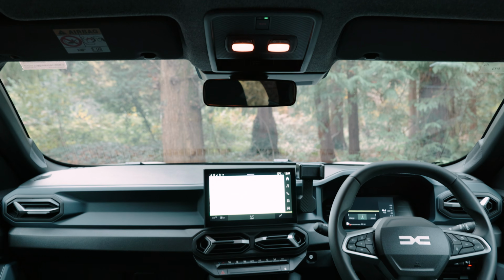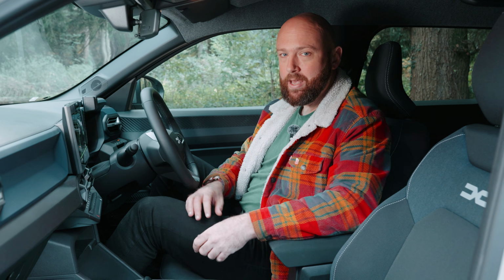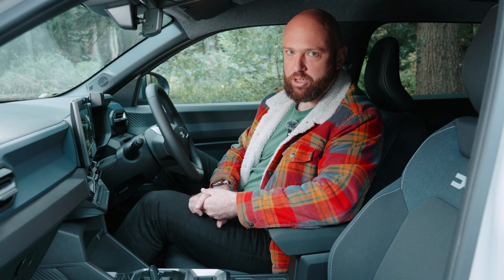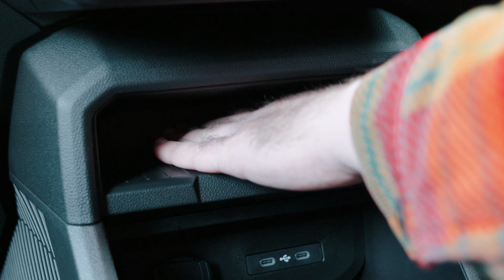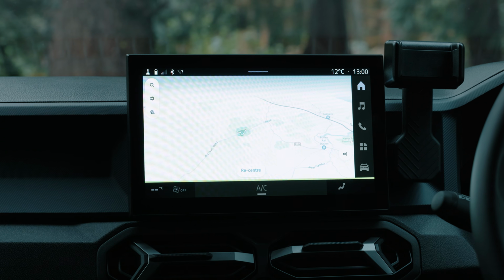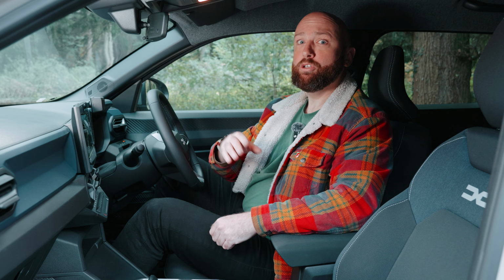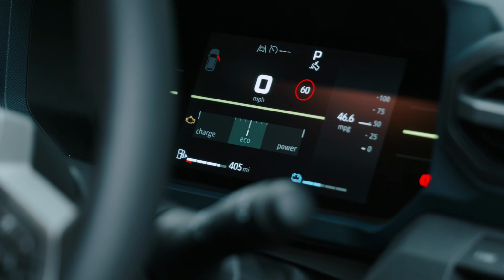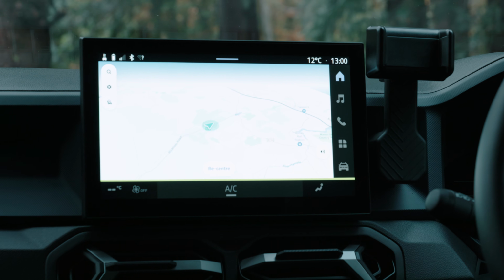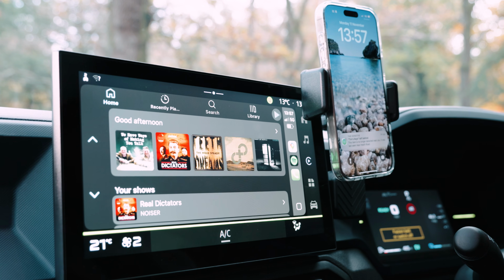Now, the entry-level Essential version of this new Duster is really pared back in here. So I wouldn't have these aircon controls. They only appear with automatic aircon in journey models like this one. They would be down here, taking up this shelf, and you wouldn't have a digital dashboard either, and you wouldn't have an infotainment screen. That stuff all appears in Expression models and upwards. But yeah, digital dash is clear, and this infotainment screen is quite big, it's quite bright, and it's got wireless CarPlay and Android Auto, so it feels like a modern car.